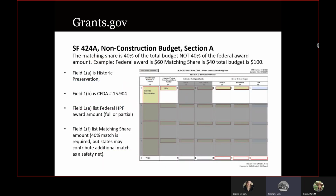If the SF-424 is the general application for federal financial assistance, the SF-424A is really the key budget document. Although it is titled non-construction budget, it will include your construction costs. So to say that again, even though this is titled the non-construction budget, it will include your development costs. And we'll get to where those are recorded later, but the title sometimes throws people off.